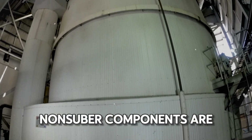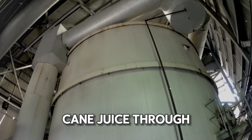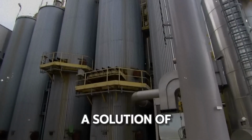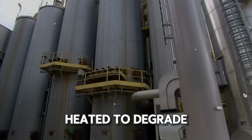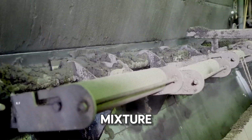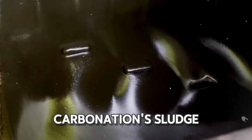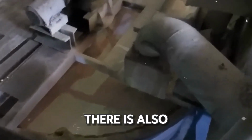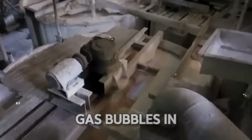For every million pounds of juice, in addition to the addition of 120 to 200 pounds of gas, the soluble, non-sugar components are further removed from the sugar cane juice through the use of carbonation or alkalization. Before being combined with milk of lime, a solution of calcium hydroxide, the juice is heated to degrade the protein content. This is done to diminish the alkalinity of the mixture and precipitate the carbonation sludge, which is then filtered to eliminate any impurities from the juice. There is also the possibility of adding carbon dioxide gas bubbles.